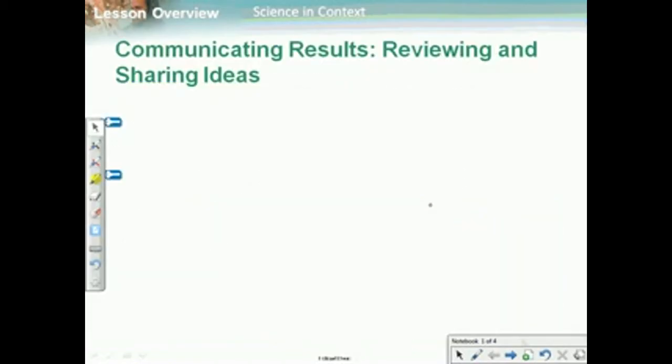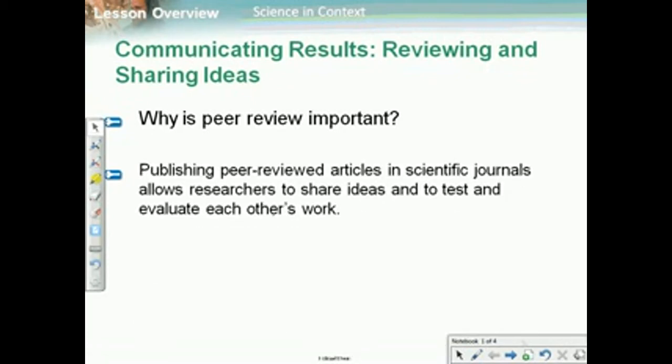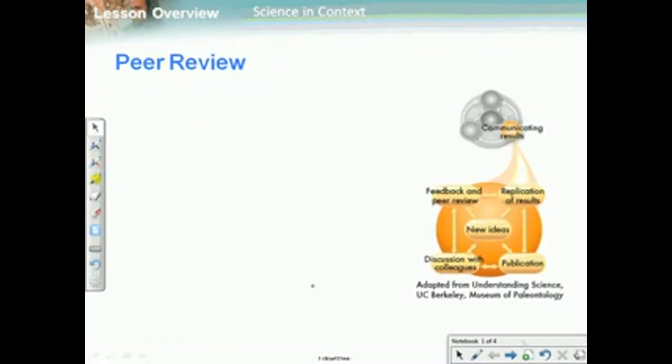One important idea in science is that not only do we come up with experiments and test them, but we need peer review. Peer review is important because it is when we share articles in a journal to test and evaluate other scientists' work. So publishing an article in a journal allows other scientists to see what we're doing and to also evaluate what's going on. So what exactly is peer review?